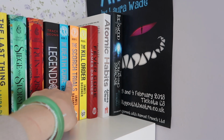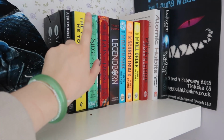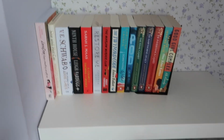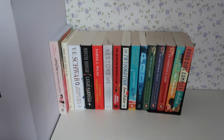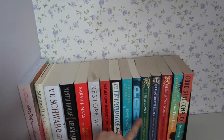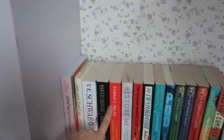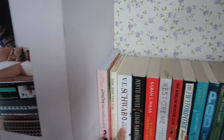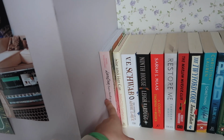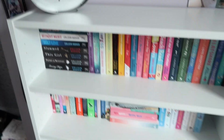We've got most of the Maze Runner series, Legendborn, 2 books in the Shadow and Bone series, Last Thing You Told Me, and Fish Swimming in Dappled Sunlight. And then down here is my priority TBR, the books I'm most excited about. We've got Good Girl Complex, One True Loves, the Inheritance Game series, Pod, Something Wilder, Twyford Code, Marlowe Murder Club, Restore Me, A Court of Thorns and Roses, Ninth House, Invisible Life of Addie LaRue, She and Her Cat, and then a little graphic novel here. So yeah, that is my new bookshelves and organisation, and I am obsessed with them.